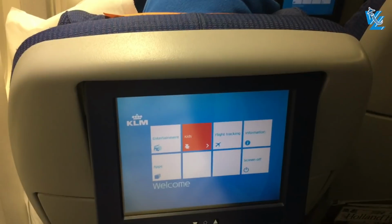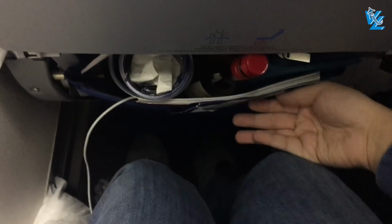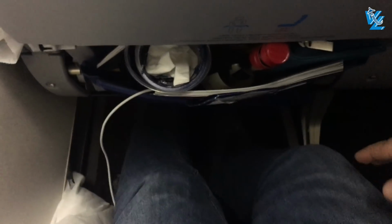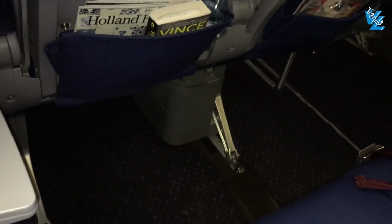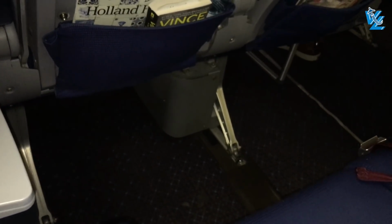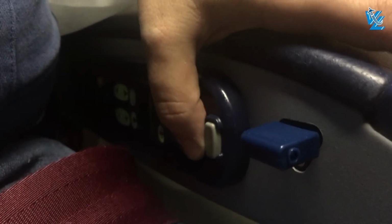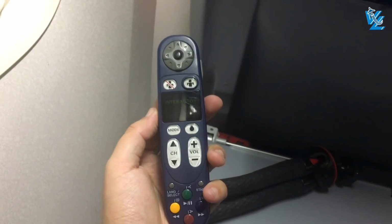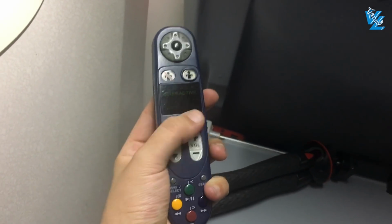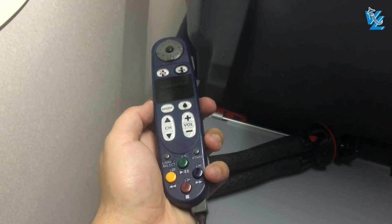The seats here have great legroom, even if the person in front of you is fully reclined, like here, and still with my seat pocket completely full with garbage, there is still plenty of space to move my legs around. The remote for the in-flight entertainment system is located in the armrest. On the remote, you also have the buttons for your reading light and the crew call button. The remote is clearly as old as the rest of the interior.